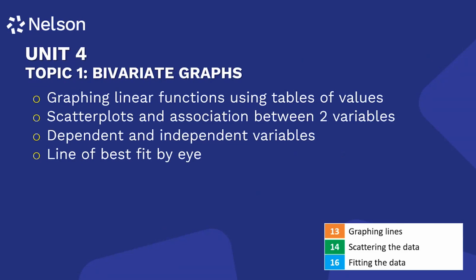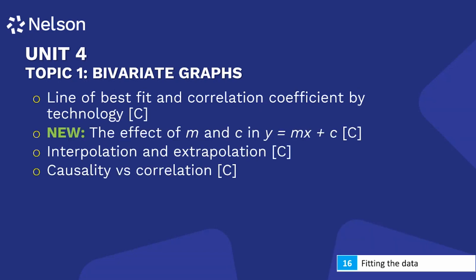Then Unit 4, the first topic is bivariate graphs. And so, again, this is not something that's changed an awful lot. You'll find this covered in chapters 13, 14 and 16. So it's graphing linear functions, and that's linked to scatter plots and the association between variables, identifying dependent and independent variables, and looking at a line of best fit by eye, and so getting a feel for what it means. But then it goes on to get the equation of the line of best fit and the correlation coefficients using technology. And so that enables them to treat more complex situations.